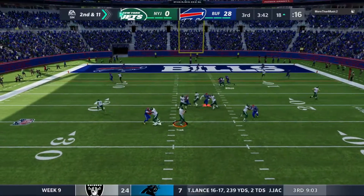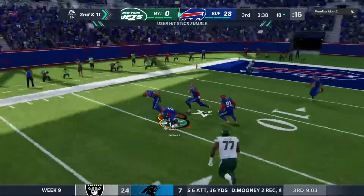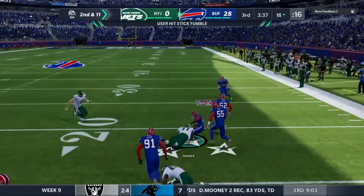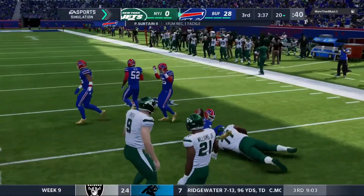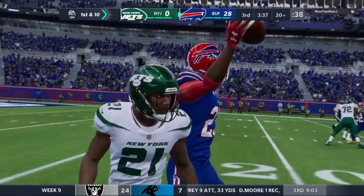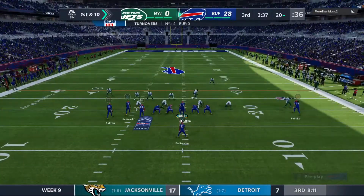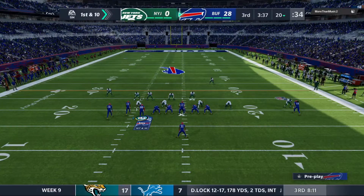From the shotgun, he'll look to throw. He's going to hit his man out of the backfield, complete. And a loose football. Now this is picked up by the Bills. And he is going to get this one back to the 20-yard line. Always costly to cough up that football. These defenders, they become so adept, though, at jarring it free.